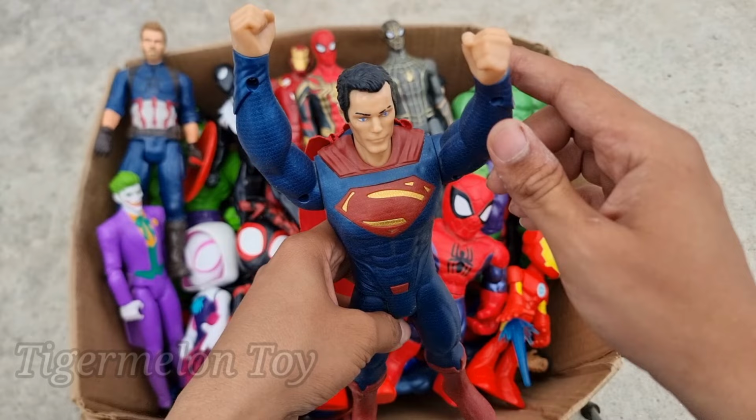Guys, this is the Man of Steel superhero, the bulletproof superhero, guys. His whole body is bulletproof, guys. Even his eyes are bulletproof, guys. This is very strong superhero. This is Man of Steel Superman.